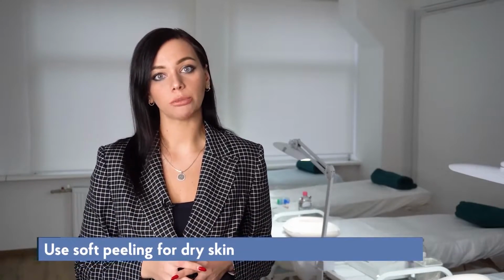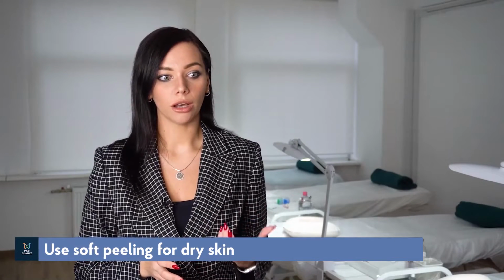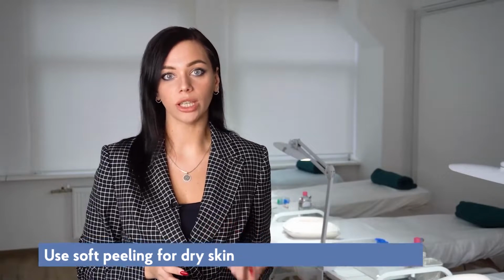Another peculiarity of mature skin is high dryness. If the skin is very dry and peels away, it may be colored unevenly. In this case, I recommend using soft peelings with natural oils that will nourish the skin and allow you to make accurate shaping and coloring. I leave such peeling on the skin for 2 or 3 minutes on average, sometimes up to 5 minutes, to moisturize the skin enough.